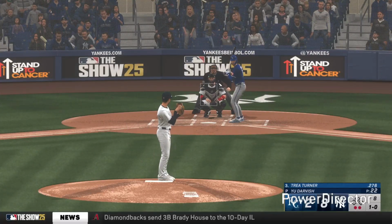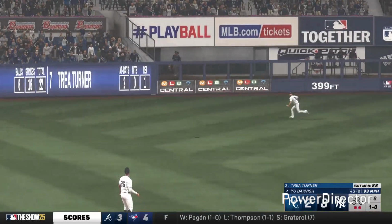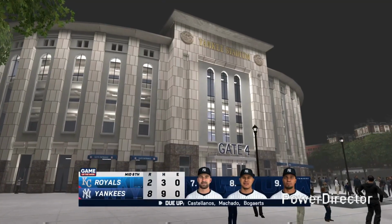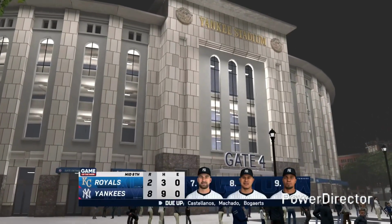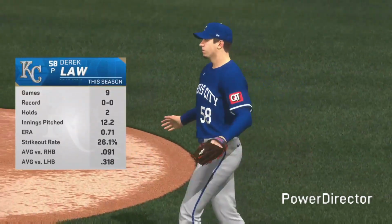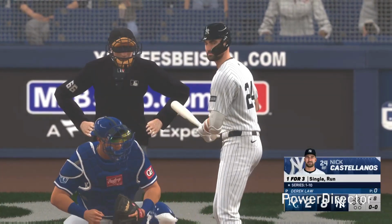Inside. Ball 1. 2 down, nobody on. And we're in the top of the 8th. Swing and a ball hit out towards left center field. Perkins snags it, and that is that. So the Royals bring on a new arm, Derek Law. He pitched yesterday, and we'll see him once again. Nick Castellanos stepping in now for the Yankees. 1 for 3.